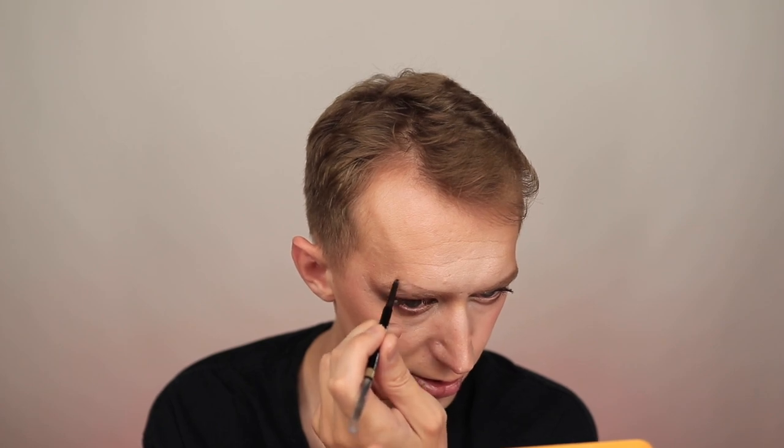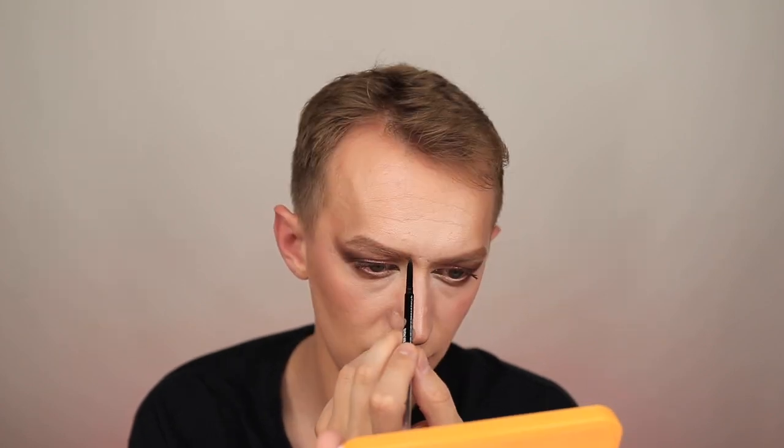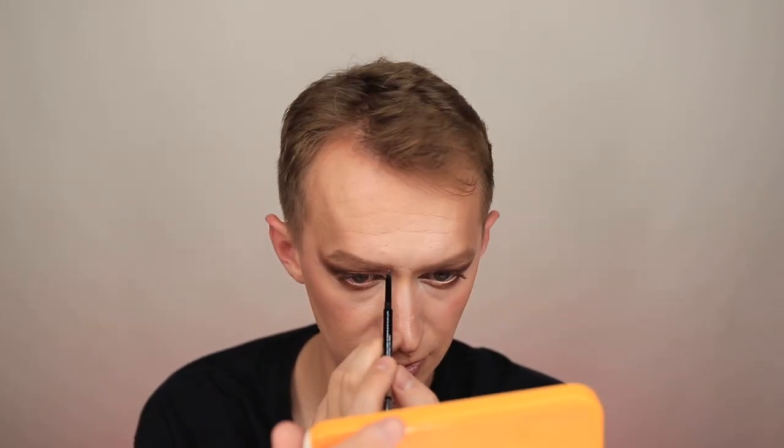What do you think? Is it good? Does it fit our eyebrows? Probably need to move it a bit further. Let me connect the corner right here, and let's connect this one. Let's do it in the hair technique again, like this. Move brush. Maybe it's going to be too long.